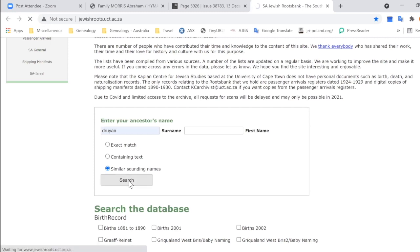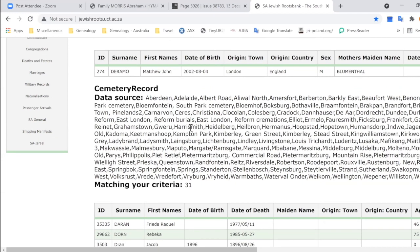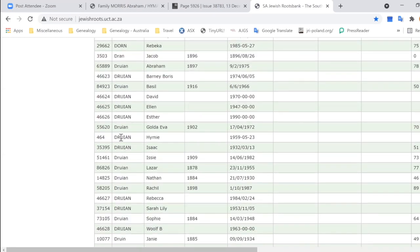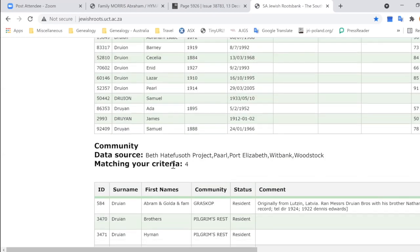So you'll see when we click up to see what they've got, while it gives me a whole lot of rubbish, it's not stuff that's useful to me. Duramo, no relation. And the Dawns and the Drans aren't. But all of these Druians, D-R-U-I-A-Ns, are related. So you can see there's various spellings here. This Druin is also, these Druyons I haven't looked at, but are possibly, and then you've got the Druyan spelling. So well worth a look.